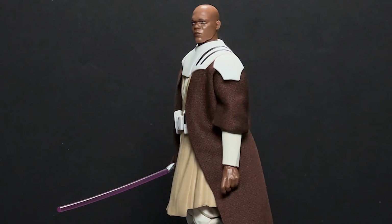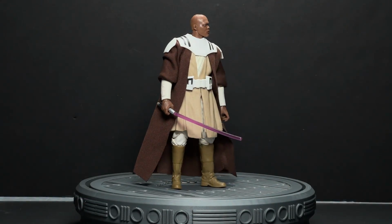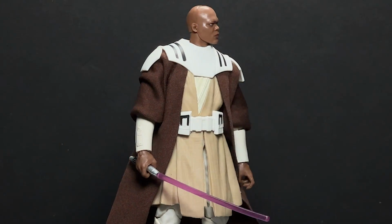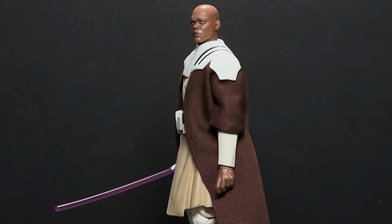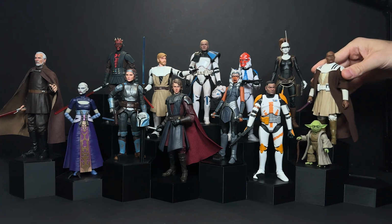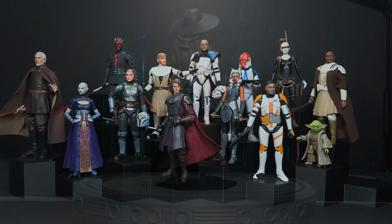This Mace Windu in the Clone Wars look is actually one of my favorite figures that involve soft goods. I'm actually really surprised at how well the soft goods behave on this. I think it's just due to where they sit on the figure and kind of where they're pinched. It just holds a nice shape, and one of the few soft goods that I can tolerate.